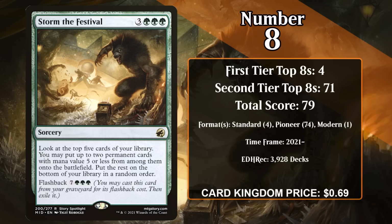So, if you have powerful cards with the right mana value, you can get a pretty massive discount on putting them into play, and obviously the decks that use Storm the Festival are adept at doing exactly that. While it's been played a little bit in Standard and Modern, Pioneer is where Storm the Festival has been the most prolific. There, it's been part of Devotion to Green decks since the day it got printed.